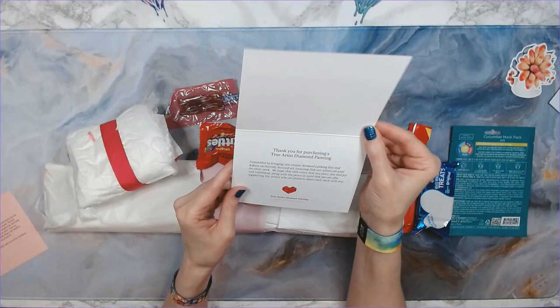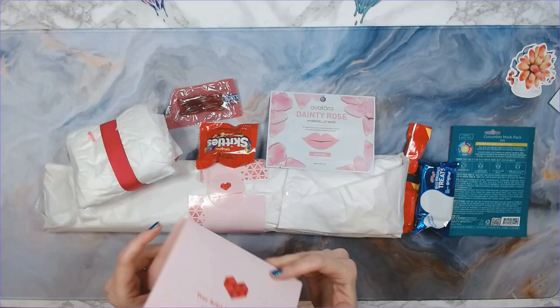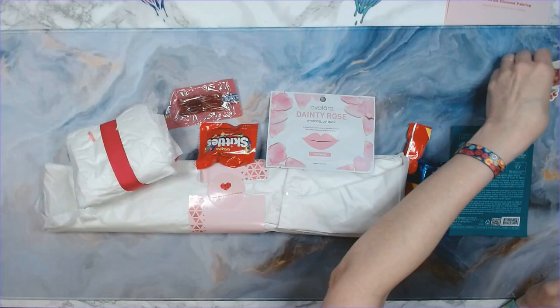That's just, wow, the attention to detail. This is why I support small businesses, just for the small, personal touches.